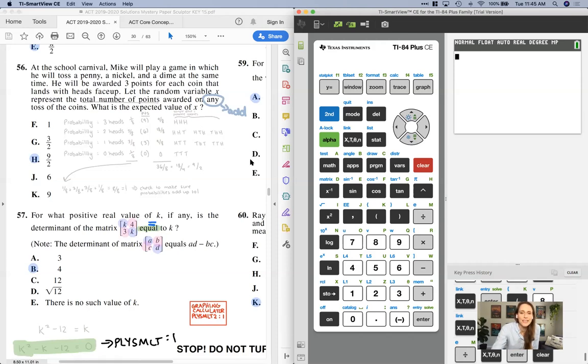So this question takes up a lot of time. It's probably the most time-intensive question on this whole math section, and it is one that I would save until you've answered every single other question.